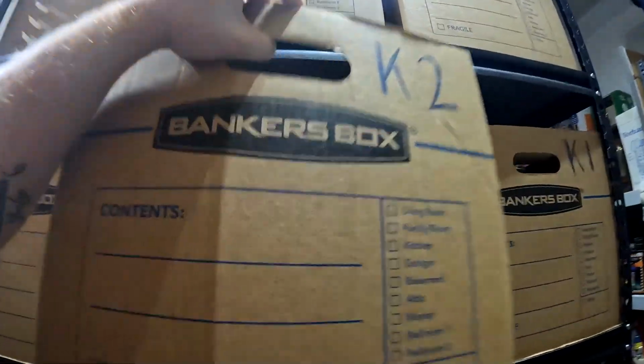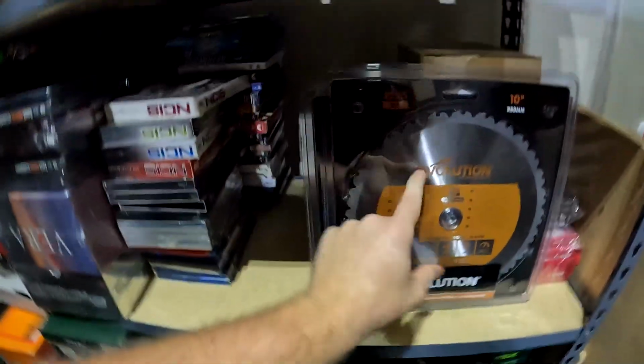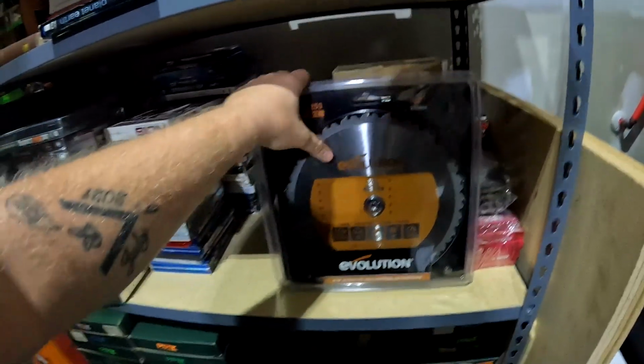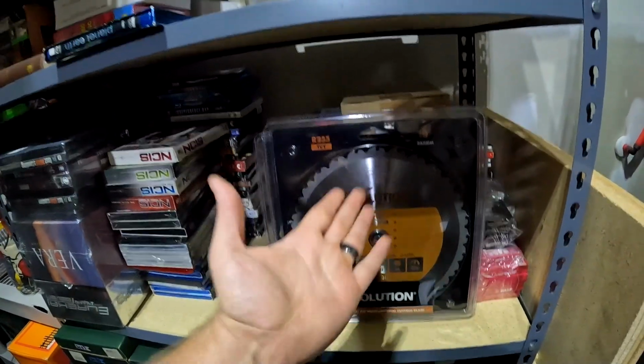All right, right here in K2, this should be pretty easy to pick up because we actually sold 2 of these saw blades, which are gonna be right here. And yeah, so there's 2 of these Evolution R255 TCT blades. We got them for $7 from Black Friday deals, and both of these in total sold for $40 plus shipping.